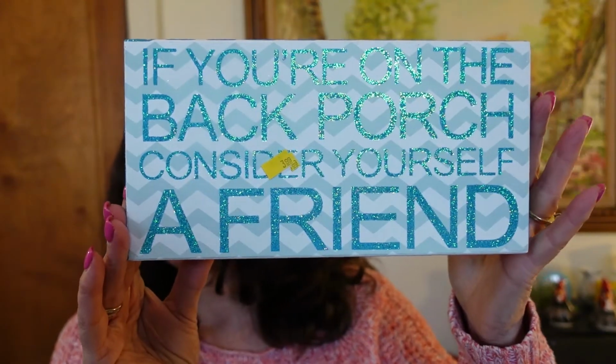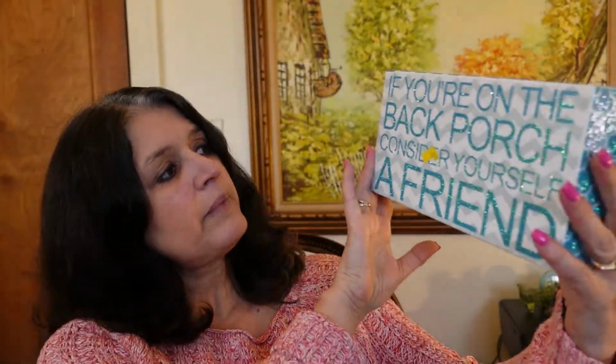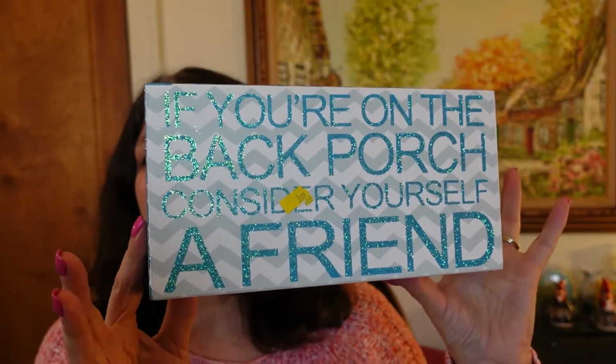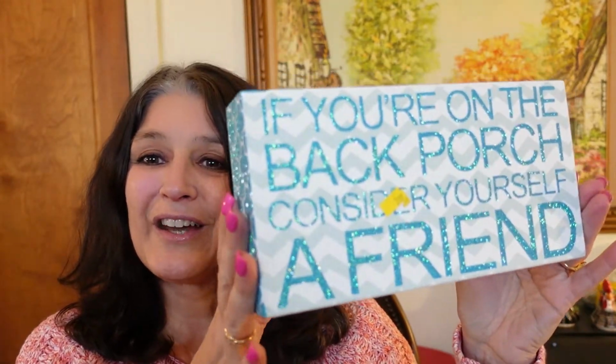That's for me. I'm going to show you another item that is for me. The yellow tags were 50% off, and this was a yellow tag. You guys saw me put this in the cart. It says, if you're on the back porch, consider yourself a friend. It's just full of glitter. I just love this. And I'm definitely putting this out on my back. I don't have a back porch, I have a back patio, and this is what's going to go out there.